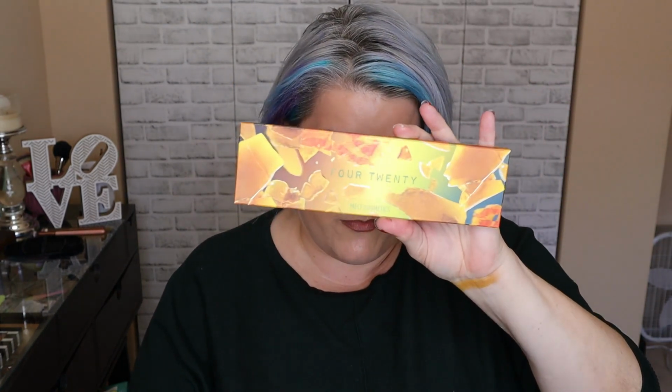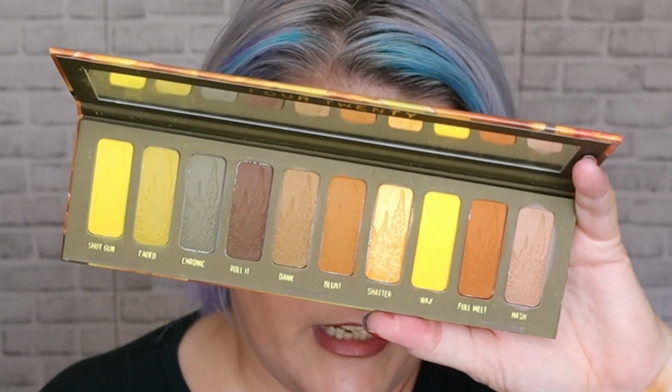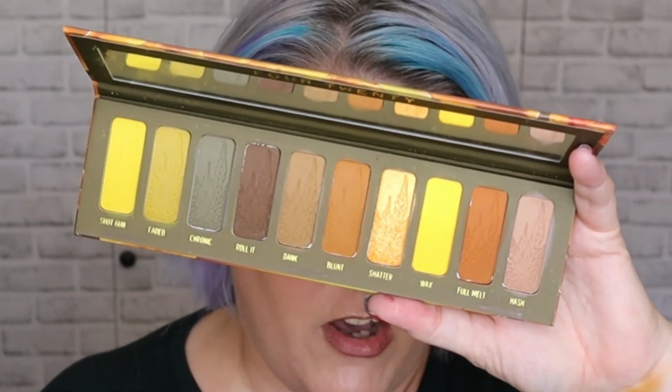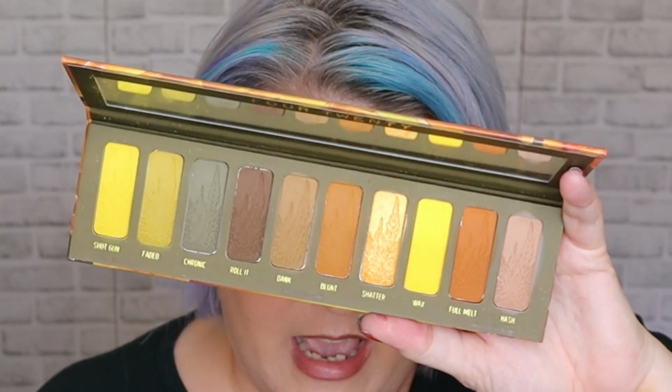And then the next palette we're going to talk about is 420. So this is what the 420 palette looks like, and on the inside is just a very fall leaves kind of thought process with this palette. I actually quite love this palette during the fall time, and I think I forgot to put it in my favorite fall palettes lineup, because I don't think it's in there. And this is really a beautiful fall eyeshadow palette.